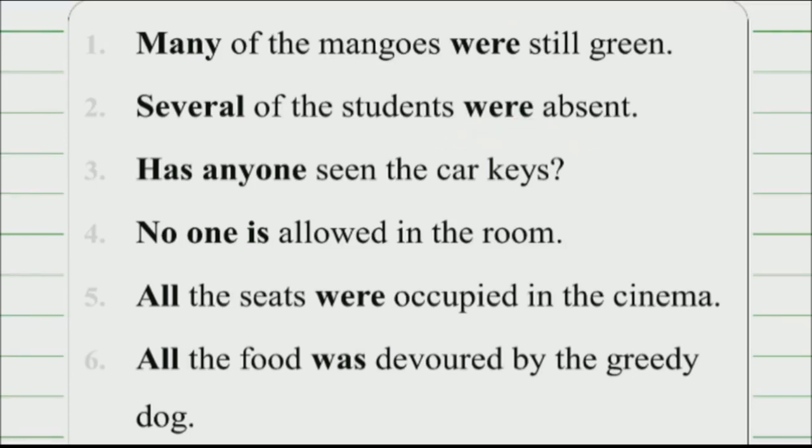What about number three? Has anyone seen the car keys? You will notice we did not say have anyone, but has anyone. Anyone is singular in meaning. So therefore, we say has and not have.